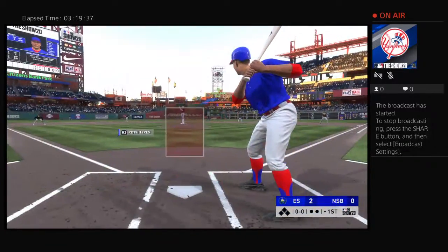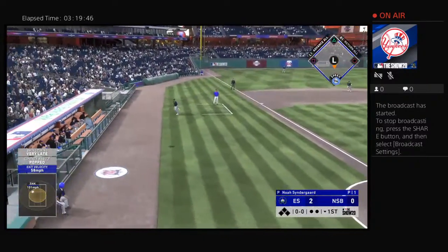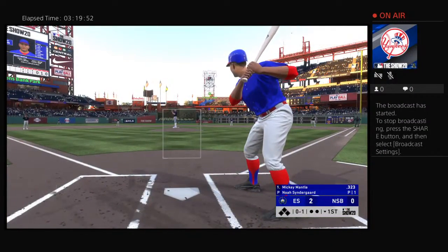Striding in, Mickey Mantle. He'll lead things off here in the bottom half of the first. The center fielder, Mickey, popped him up. Mantle. Escobar in foul ground. And no one will track it down. Here comes the 0-1.